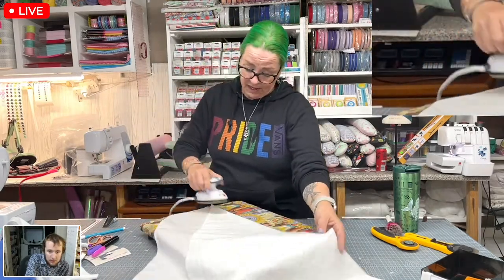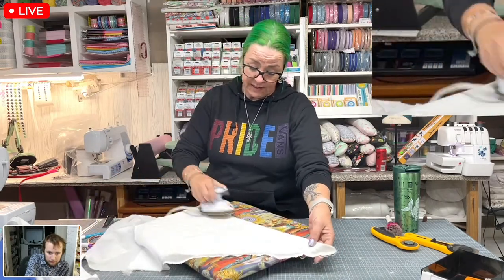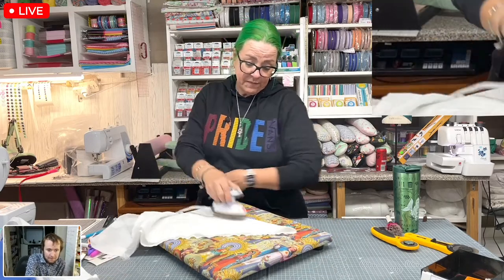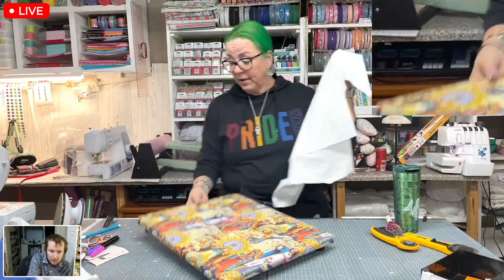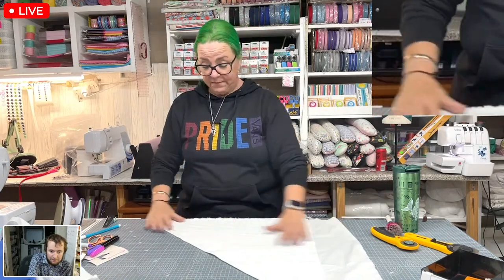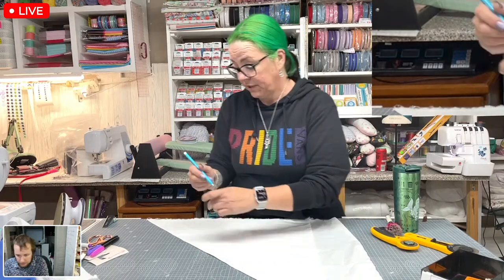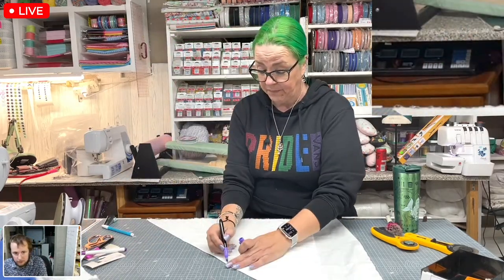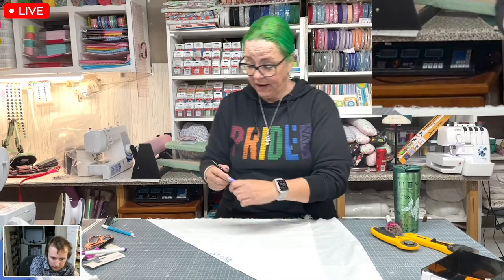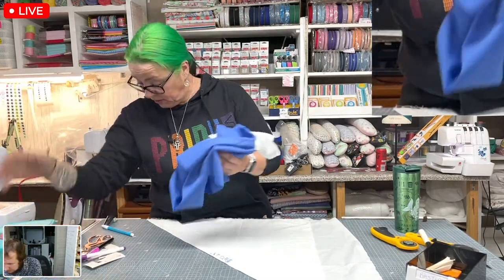I'm just going to iron this, just so that we have a nice flat edge to start with. Obviously, you should iron your whole piece of fabric, but we are not going to be too bothered with that. Okay, so that is our 40. This is bias. Oh, you can't see that. Let's redo that color. Bias, and it is a 45 degree angle. And we have already decided to use the green one.